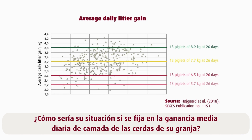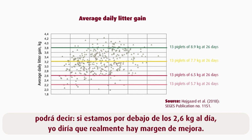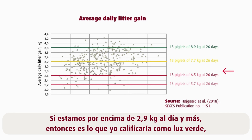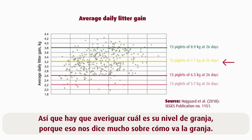If you look at the average daily litter gain from sows in your herd, if you calculate that and have a look at this graphic, you can say if we're at a level below 2.6 kilos per day, I would say there's really room for improvement. If we're in the area from 2.6 kilos to 2.9 kilos per day from the average sow in your herd, then you could say there's still room for improvement. You're at the average level, I would say maybe a little below. If we're above 2.9 kilos per day and upwards, then it's actually what I would call the green light. But still, you need to improve. Everybody wants to improve. So go out and find out what your herd level is, because that tells us a lot about how it is working.